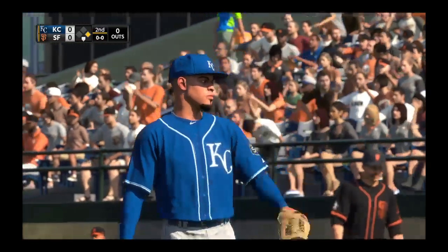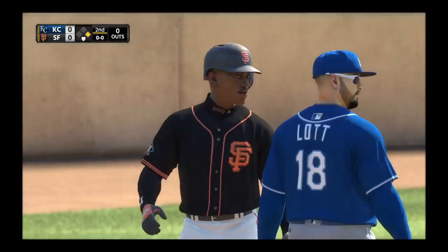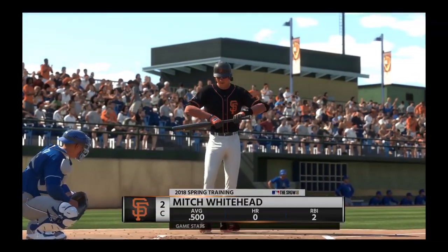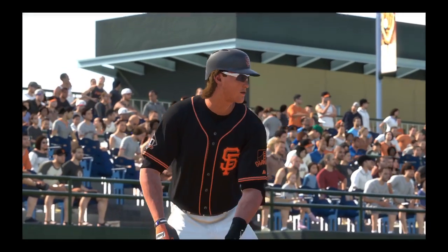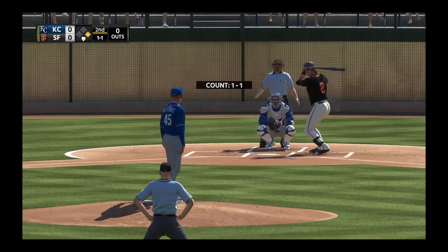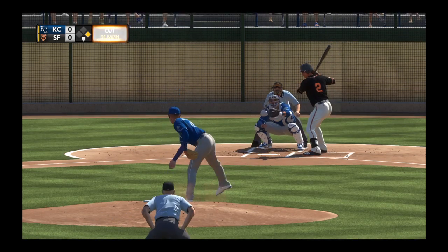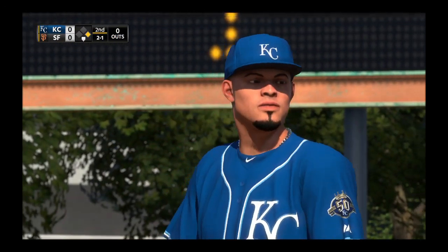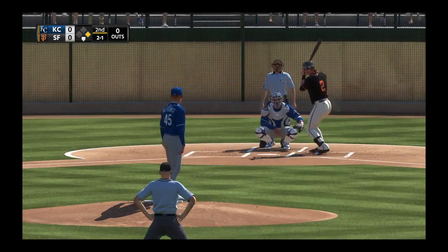You know, it takes a lot of discipline to watch a pitch like that go by, but on a 3-1 count, he had the luxury of being a little bit more selective up there. Good take and a walk is the result. Now at the plate, Mitch Whitehead. Wisely lays off the cut fastball there. It's 2-1. Sometimes you've got to be aggressive offensively, but sometimes you just let the pitcher dig his own grave. Patience and discipline seem to be the way to go right here.